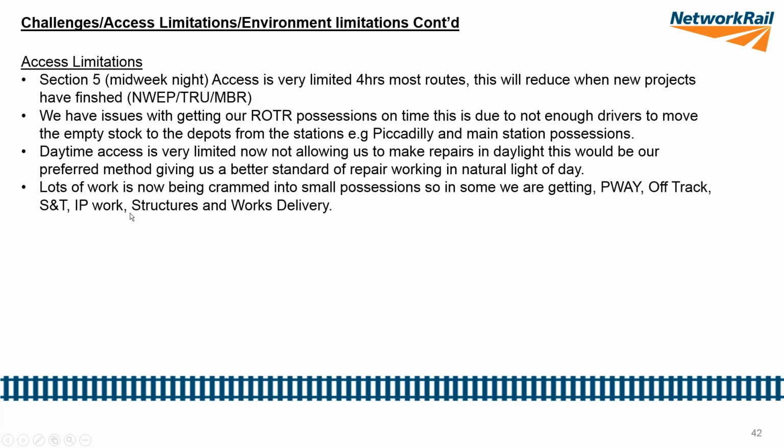So access limitations. Section 5 midweek is very limited. We get 4 hours on most routes. That's like an average. Some will get less, some will get more. This will reduce when new projects are finished, so MWEP, TIU, MBR. Where we get 4 hours, we might get 3 hours, 2.5 hours to do work.